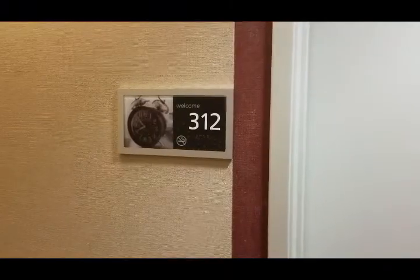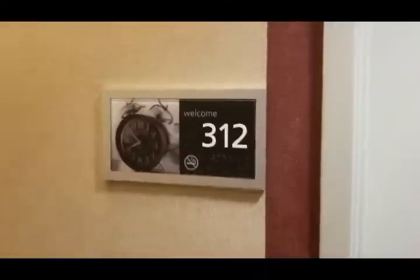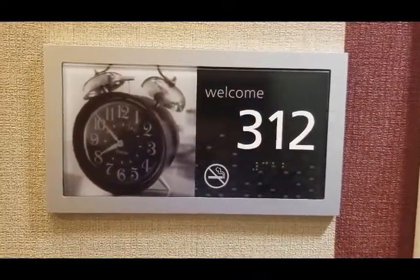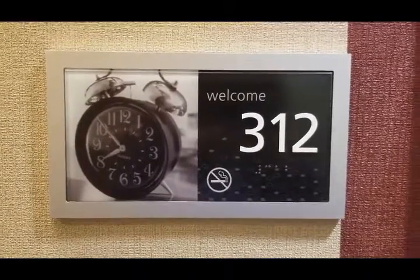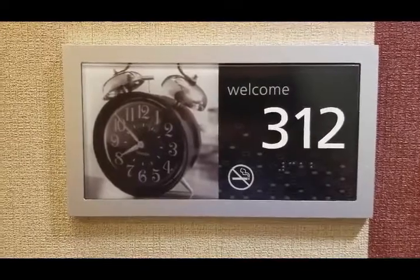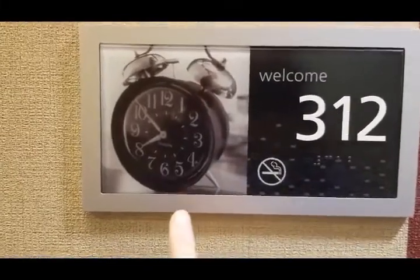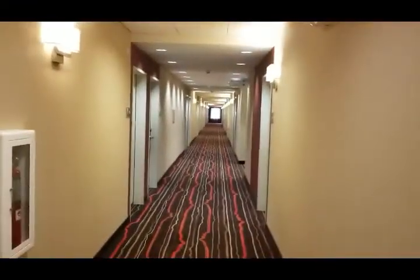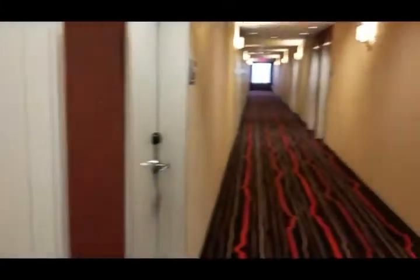Okay, this is the room tour of room 312 at the Hampton Inn Suites in what's considered Oakdale, Minnesota, which is basically near Woodbury, east of St. Paul. We have our individual picture. We have an alarm clock. This is a very new property. We asked the guy at the front desk and he said it opened in November, so it's about 8 months old. We really like it. It's really cool.